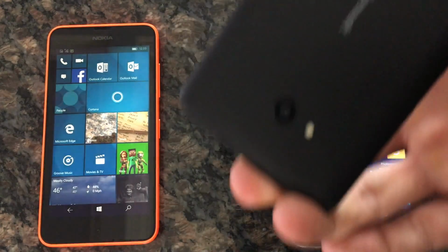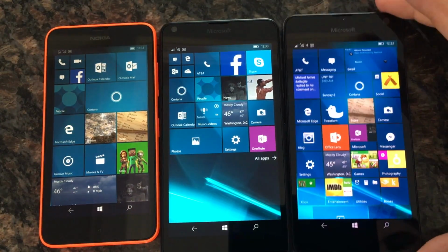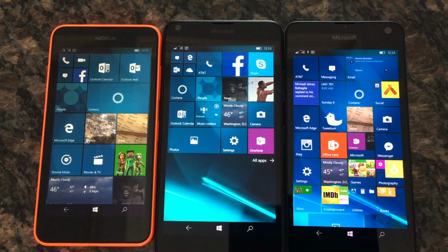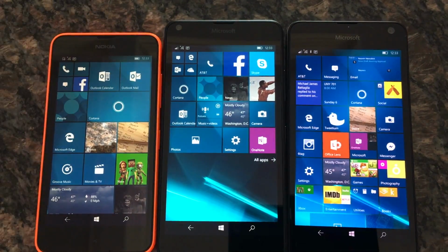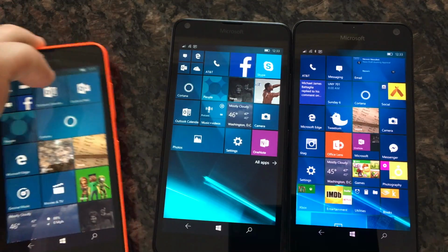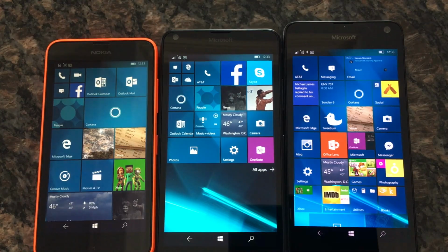The 640 upgrades that to 8 megapixels in the rear with a single LED flash and 0.9 megapixels in the front. So the 640 really was a huge upgrade in terms of features, in terms of just about everything from the 635. It actually made it into a solid mid-range contender. It was very exciting because Microsoft was having selfie contests with the 635 when it didn't have a front-facing camera. It was crazy, but the 640 really put it into its own.